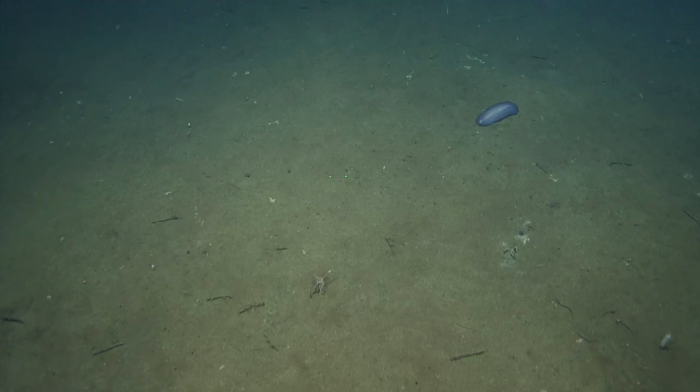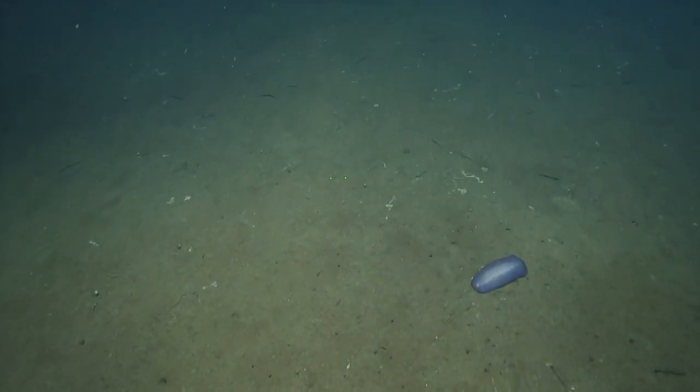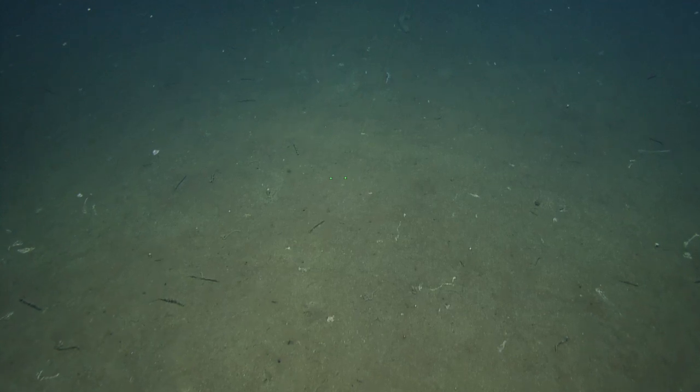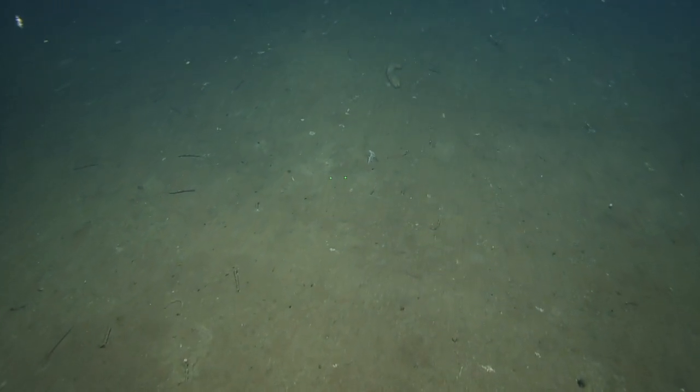This like white thing? That's weird. Looked like both rope and an animal at the same time. I think it was an anemone. Oh yeah? But all closed up. But the ones we've been seeing are like a lot fatter than that.